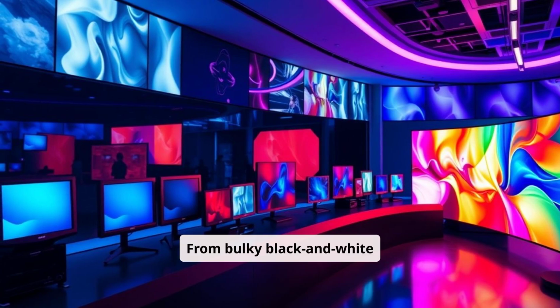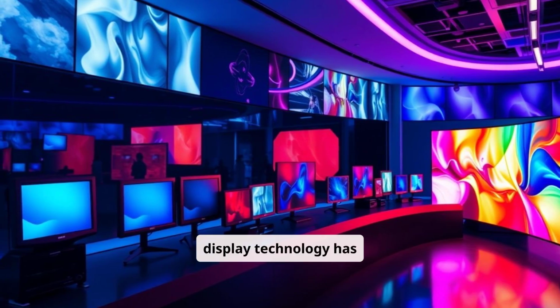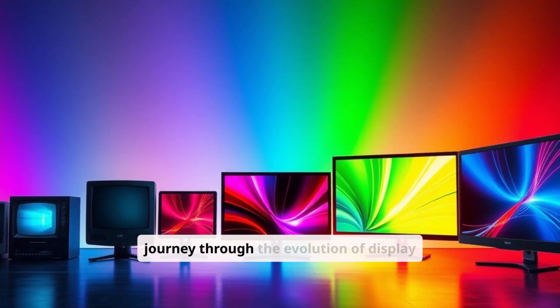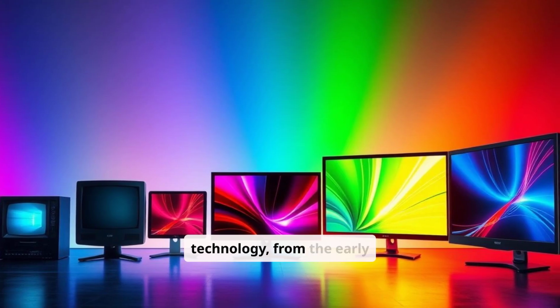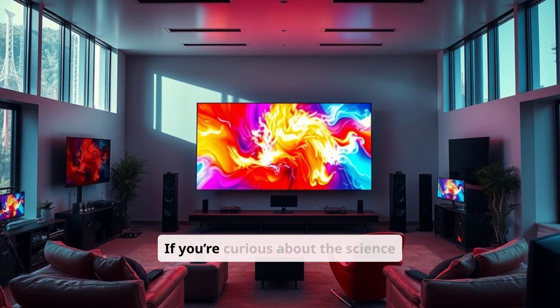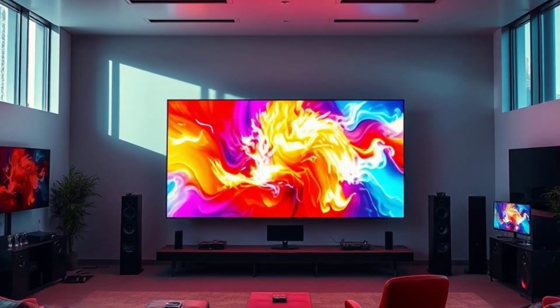From bulky black and white CRTs to sleek 8K OLED displays, display technology has transformed our viewing experience. Today, we'll take a journey through the evolution of display technology, from the early days of TV to today's cutting-edge innovations. If you're curious about the science and history behind what's on your screen, stick around.